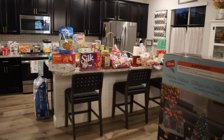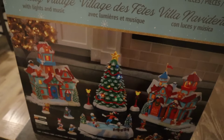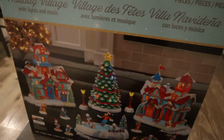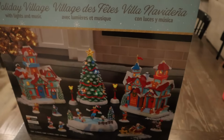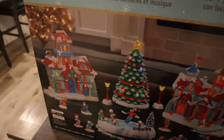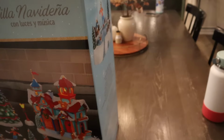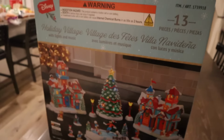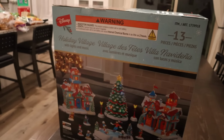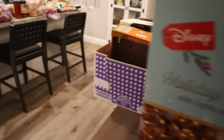So let's start over here. I did get one Christmas gift for my sister-in-law and my brother. They had mentioned wanting this, and I honestly think it's so cute, and I know my nephews will love it and my niece as they grow up. So we got that for them for their Christmas present. If you guys know anything about Costco, you cannot wait on things like that.